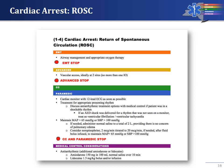For return of spontaneous circulation, which obviously is our number one goal in cardiac arrest management, one of the things that we ask that's most important is a 12-lead electrocardiogram as soon as possible after that patient is stabilized. You'll notice that we no longer ask to give antiarrhythmics right away after return of spontaneous circulation, because our cardiologists were finding that this was less than effective. Medical control considerations still do include either amiodarone or lidocaine as appropriate.